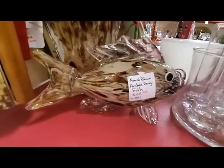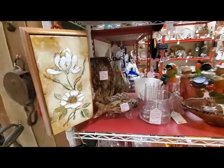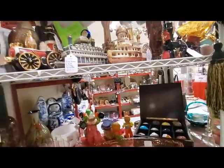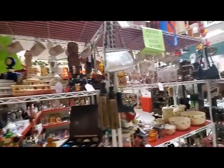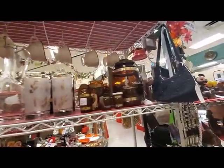This fish really pulled me in, and I stood there for a while debating whether to get it or not. These Murano, if I can determine that it's Murano fish, sell for $80 to $100 pretty easily.